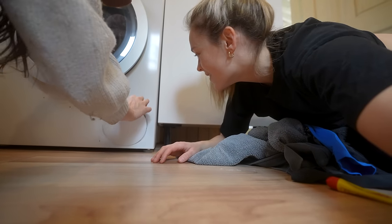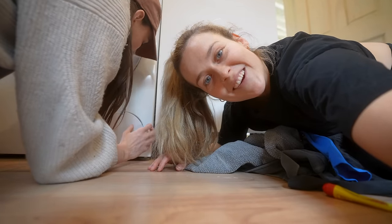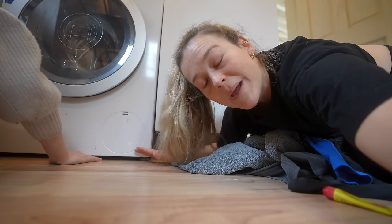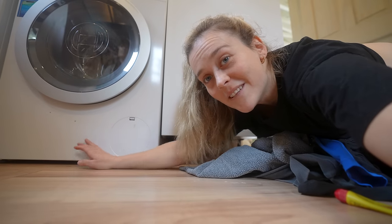This is the filter that you clean. Everyone doesn't know this and they don't do it and then they think their washing machine broke. She's already into the maintenance. Hell yeah. If you haven't already noticed, these are very compact, so we haven't been able to get a dryer pan yet, or a washer pan. But we will be getting one very soon. These are much smaller than normal, so we've got to get the right size.